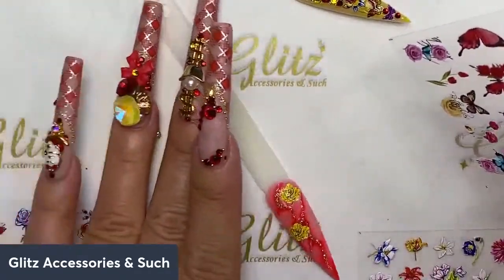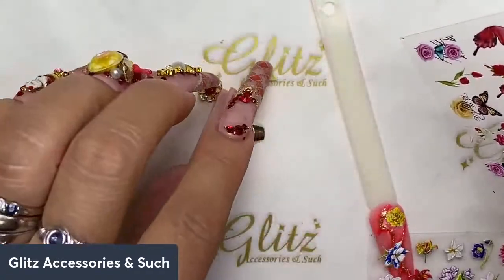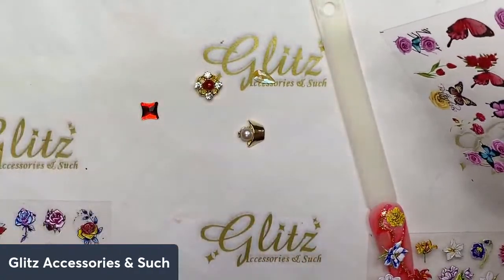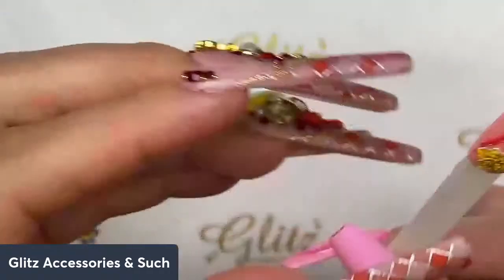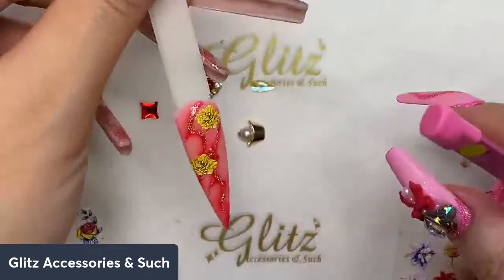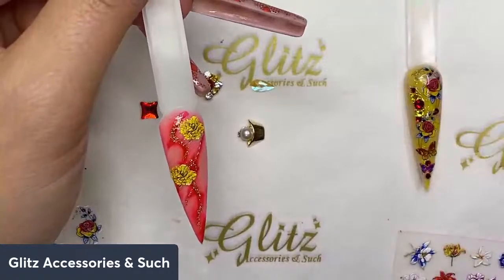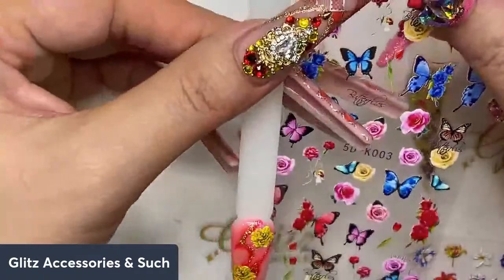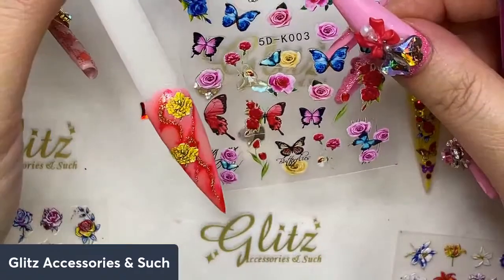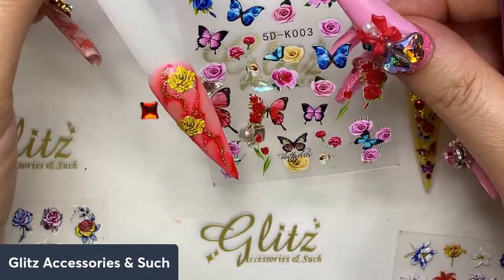Butterflies. Oh my gosh, I really want this one, but I was lost in this sticker. I don't know why I pulled the sticker out, because in my head right now, everything is like, oh, 80% off sticker, 80% off sticker. And then I put all the stickers and I start putting stickers on. I'm having so much fun with all of you. And look at this, I really want this butterflies one.